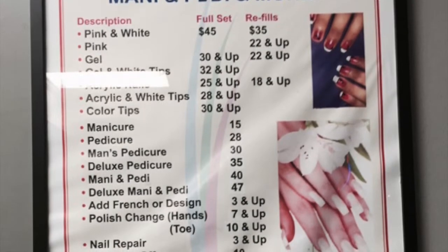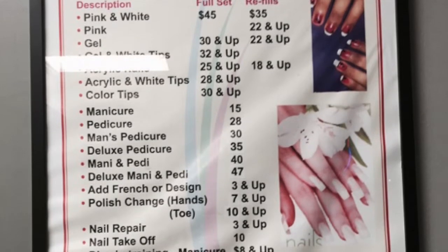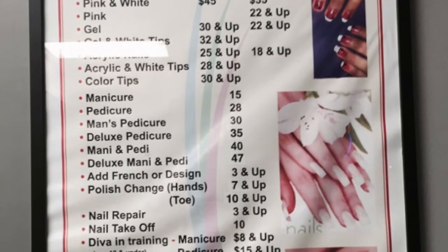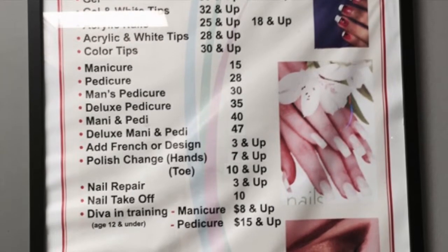I've probably gotten my nails done about 3 times in my life, but I decided that I would go get pretty for Valentine's Day, so I got a full set of acrylic nails at Mani, Petty, and More.